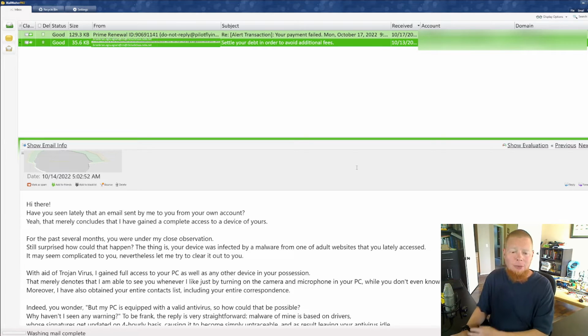They're not going to get anything from me, and this is the second one I've received within 30 days. I don't know where the first one went. I think since it sent my junk mail, it got automatically deleted and removed. So let's look at the second one. Come up here, Prime renewal ID, blah, blah, blah.